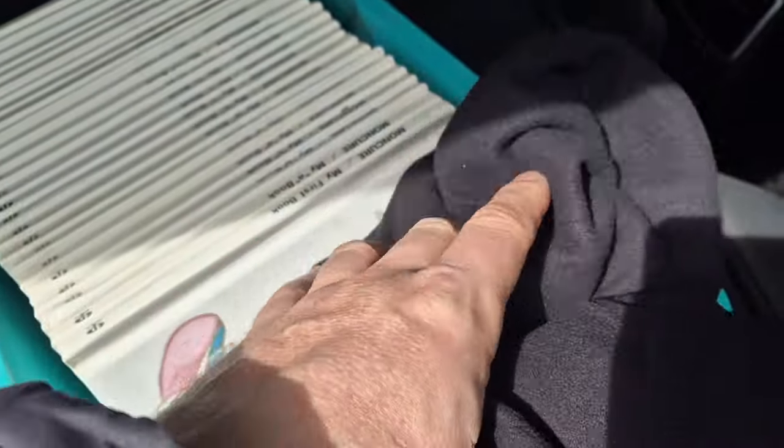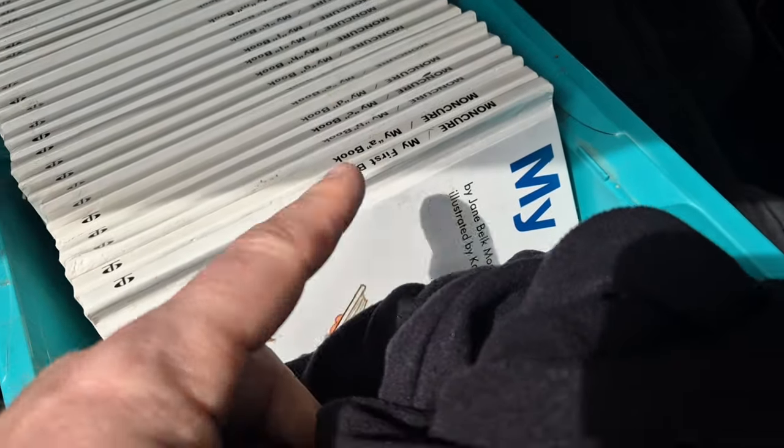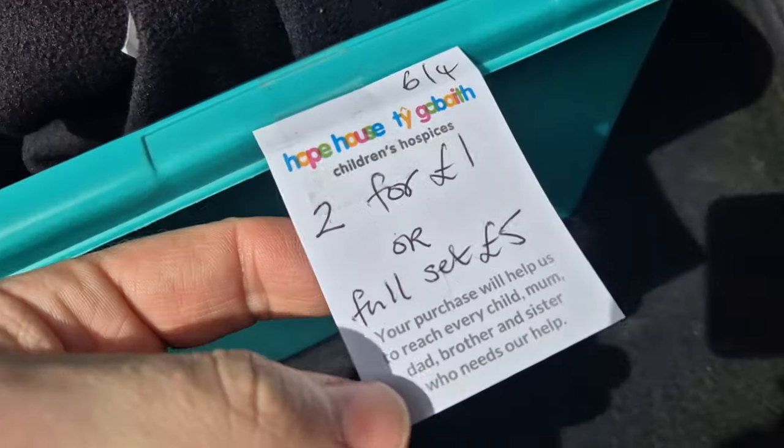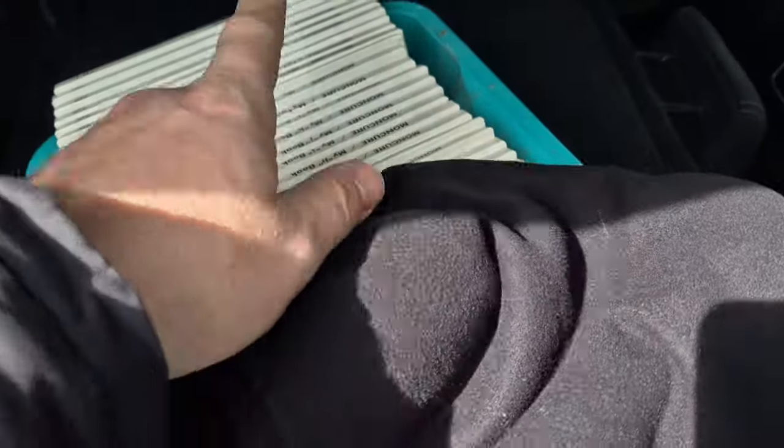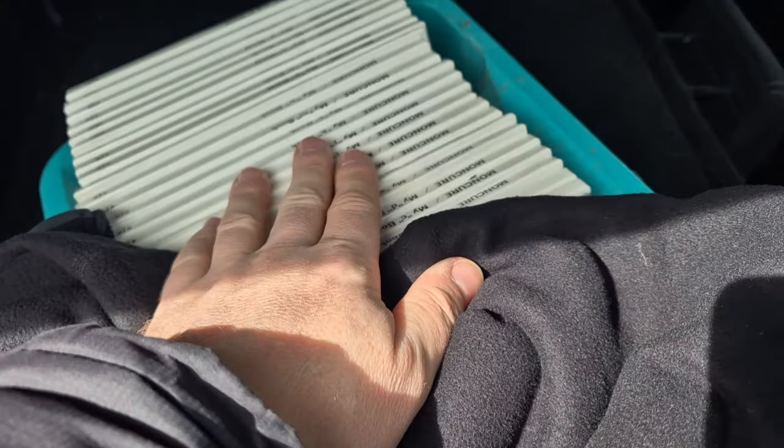And then I was gonna go because that was the only thing, but I saw these at the till. And these are my first books, the whole set complete, and they cost me a fiver. Sales are very strong on these and they sell for £25 for the whole set, so great little buy there.